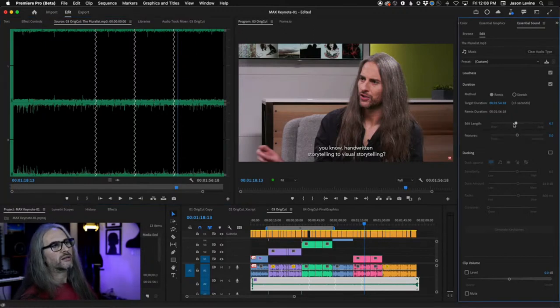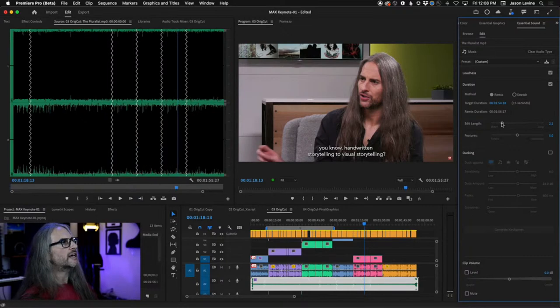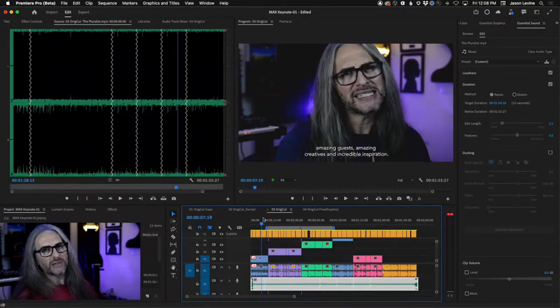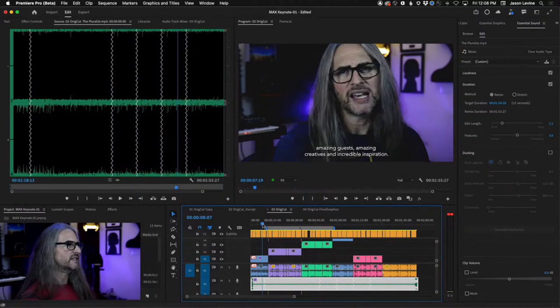So let's say that we want more edits, shorter edits. All right, as I adjust the slider here, you can now see it's applied different edits. And because this is AI, it's always gonna be a little bit different. It's never gonna be exactly the same. That's such a pained look on my face there.